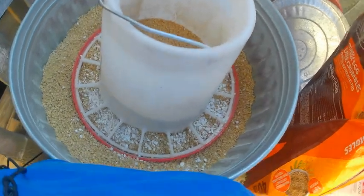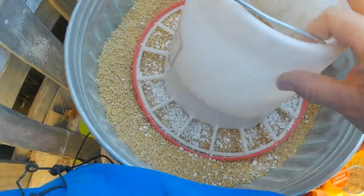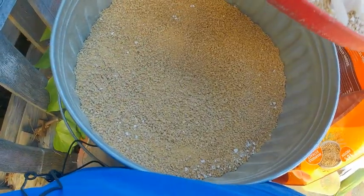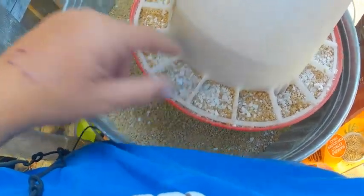So hopefully you saw that. Hopefully you can see that. And I do it over the inside of this container here. That way, see, it goes all over the place. That way I don't waste any, and next time I feed them, that way they have to eat this, okay? And this has lots of calcium and it prevents soft eggs.